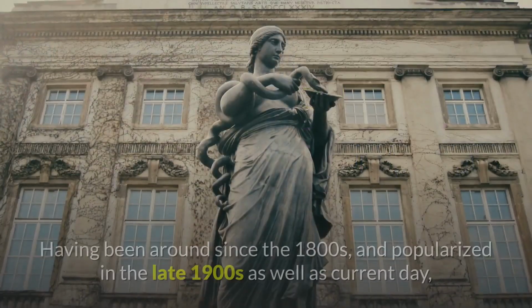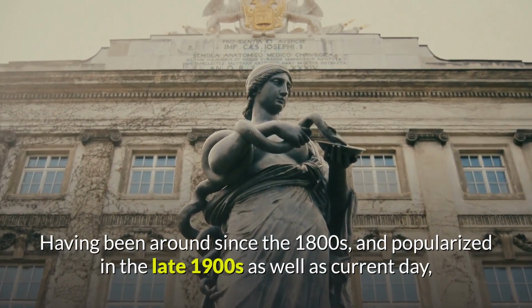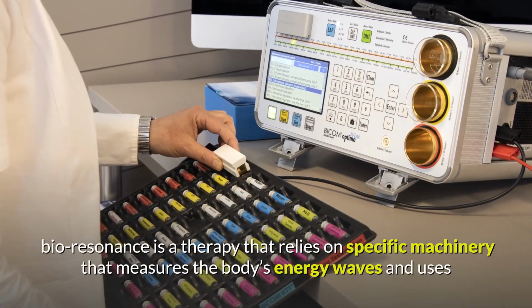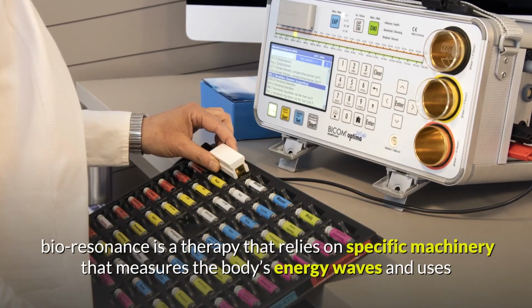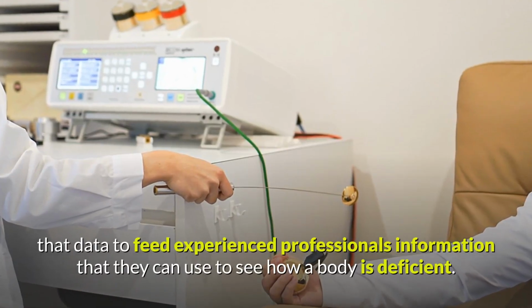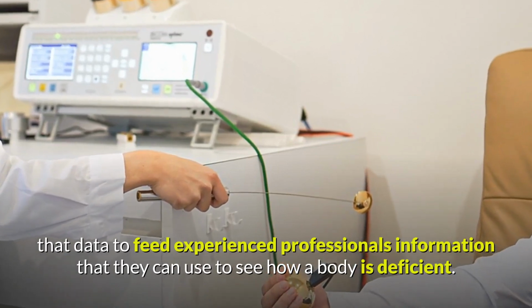Having been around since the 1800s, and popularized in the late 1900s as well as current day, bioresonance is a therapy that relies on specific machinery that measures the body's energy waves and uses that data to feed experienced professionals information that they can use to see how a body is deficient.